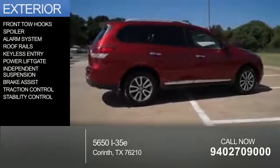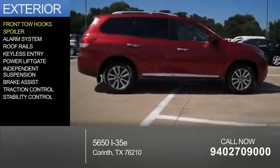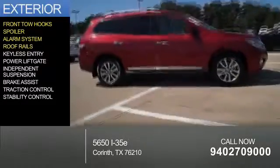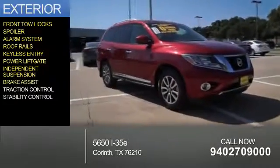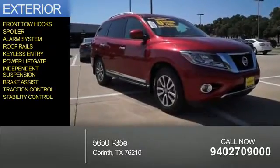The features include front tow hooks, a spoiler, an alarm system, roof rails, keyless entry, power lift gate, independent suspension, brake assist, traction control, stability control.